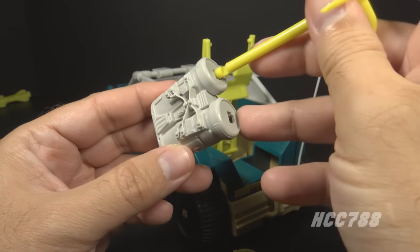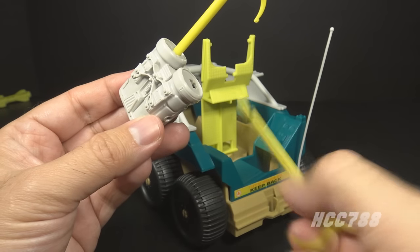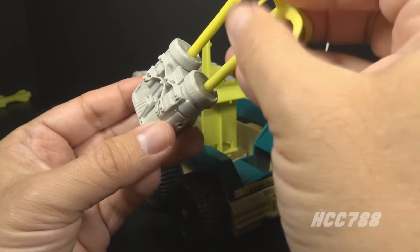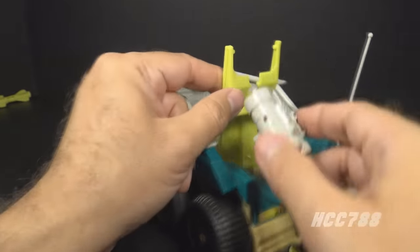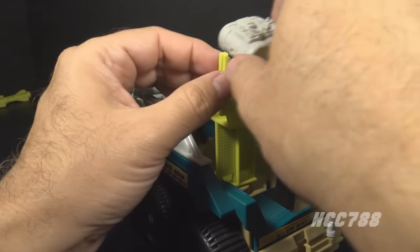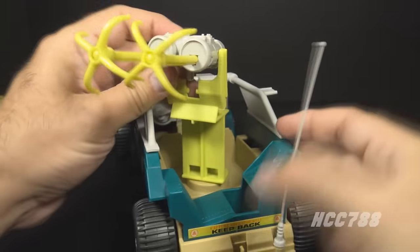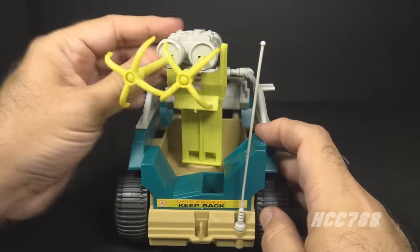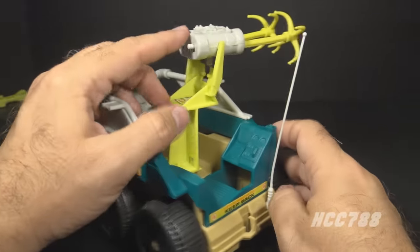I want to demonstrate this spring-loaded launcher, so I'm going to replace the grapple hooks in the launcher, notch side up, and you just press them back until they click. Then we can mount this thing back onto the turret with the holes in the side. That is pretty easy, and it does stay on pretty securely once you get it on. So now we can demonstrate how to fire these grapple hooks out of the launcher.